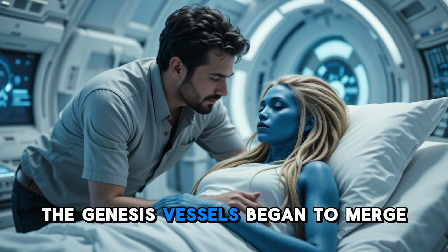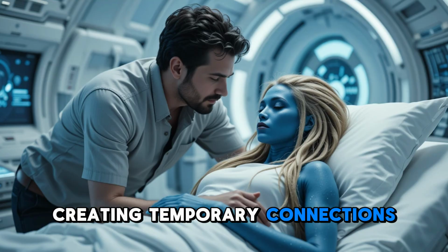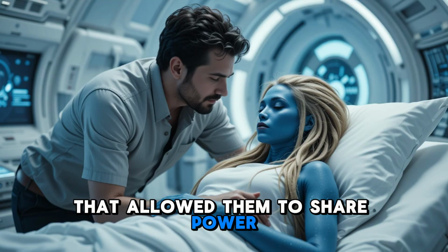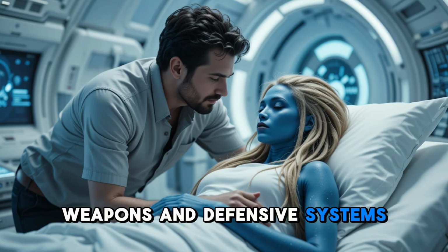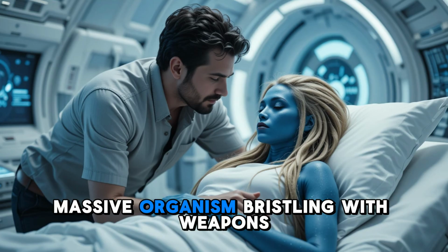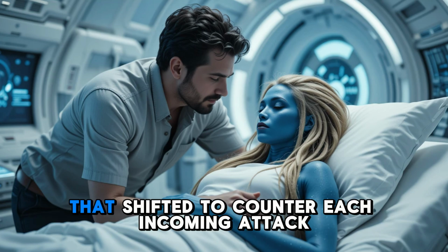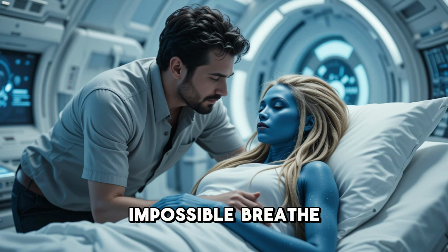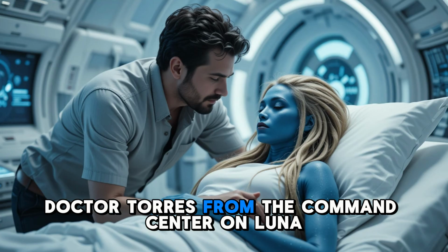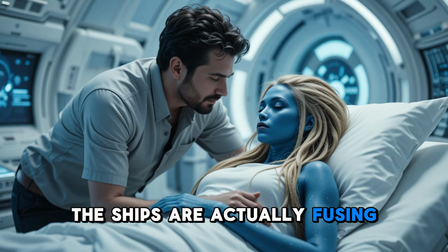The Genesis vessels began to merge. Their biocrystalline hulls flowed together, creating temporary connections that allowed them to share power, weapons, and defensive systems. What had been 50 individual ships became a single massive organism, bristling with weapons and protected by adaptive armor that shifted to counter each incoming attack. "Impossible," breathed Dr. Torres from the command center on Luna. "The ships are actually fusing."